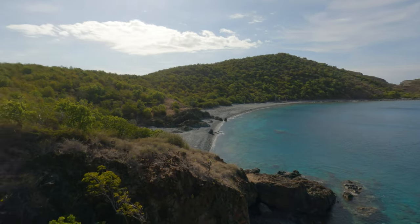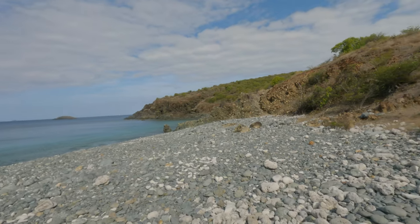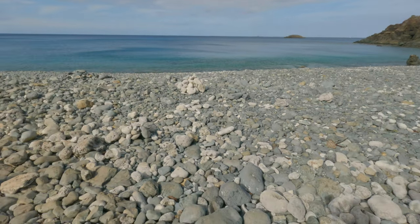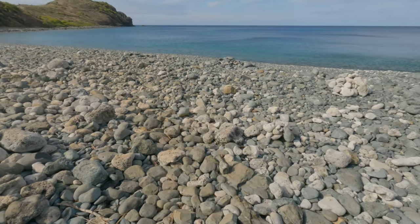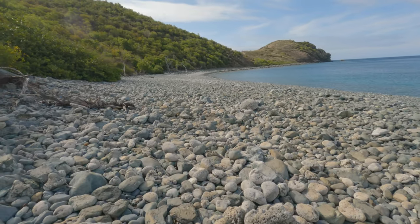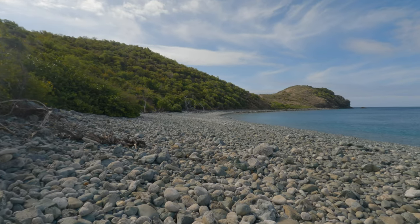But that's Blue Cobblestone. All right, so we've come over that little hill, and now we're on Blue Cobblestone Beach. As you can tell, there's lots of big blue colored boulder rocks all across the beach. Then we're going to start climbing up towards the top of there.